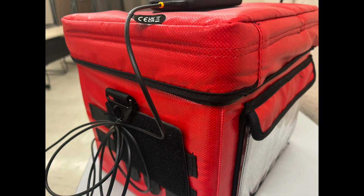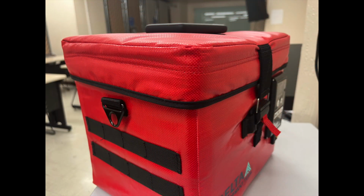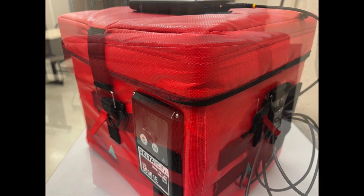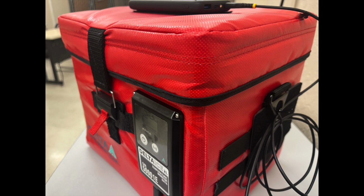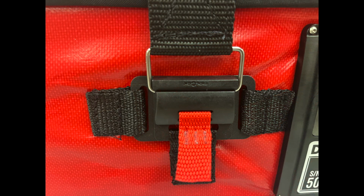Close up your cooler, look at every single corner, and make sure that all the corners are down. Every now and then you're going to get a corner that catches and it looks like this. This is not good. You need to make sure that that corner is down all the way, and then latch it on the front and secure the latch, and you are done for the day.